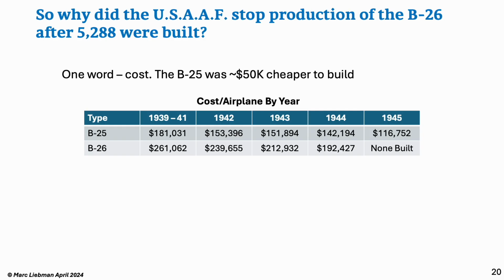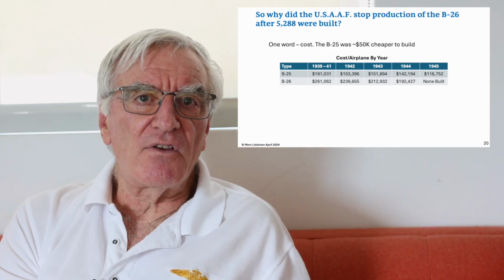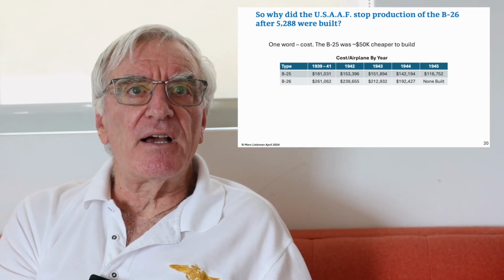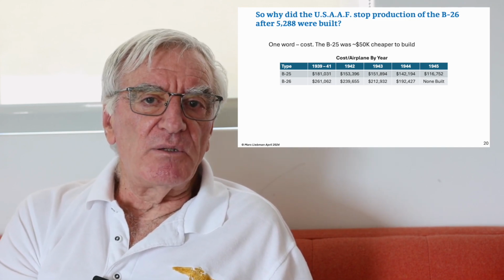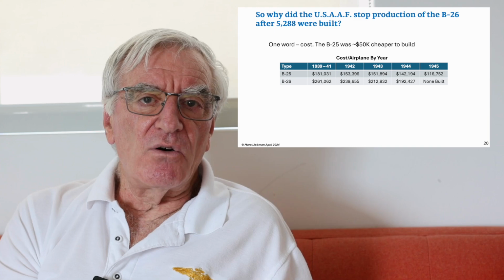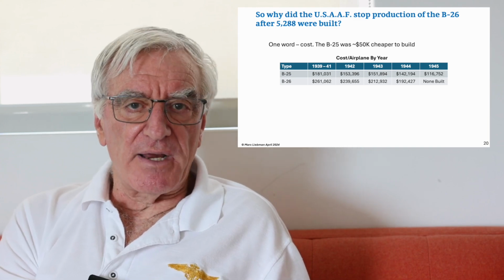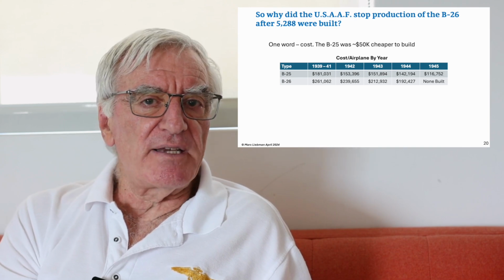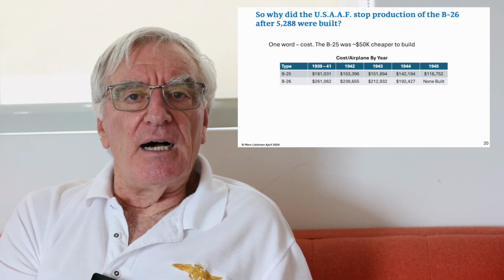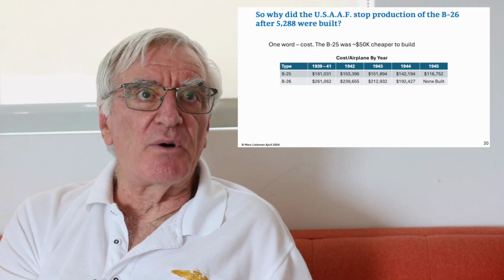So why did the Air Force stop building B-26s in 1944? And it was primarily money. You can see here the cost of the airplanes, and the B-26 was $50,000 more, almost to the penny, than it was to build a B-25. So the Army Air Forces decided to stop making B-26s, and that plus the fact it was more expensive to maintain, and they decided to standardize on the B-25.